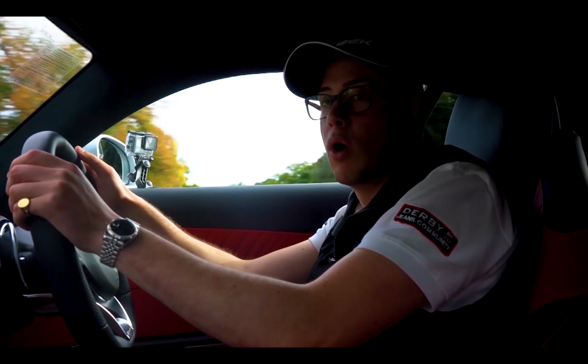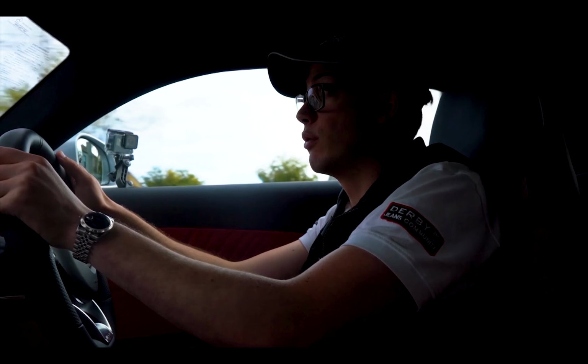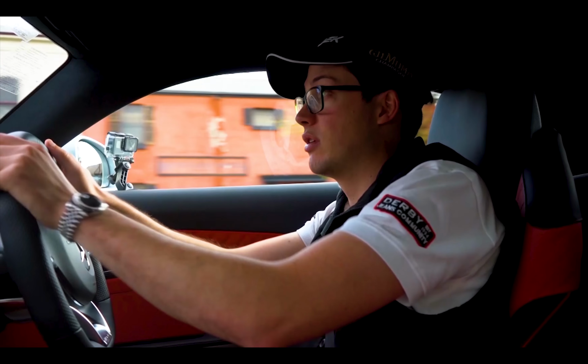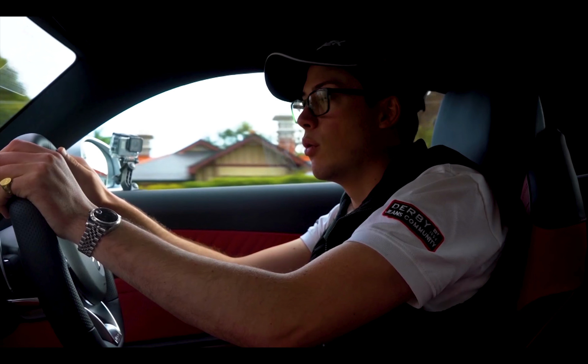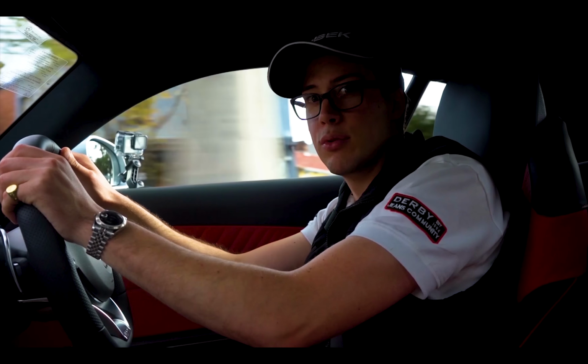Now, why magnesium? I don't know. All I know about magnesium is if you hold it up to a flame, it just bursts into this bright white light. But I'm sure Mercedes have thought about this, and I don't think this will be an issue. But what it does mean is that it's very nimble. Look at that.